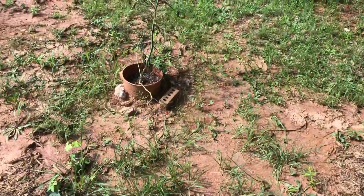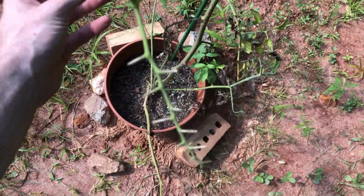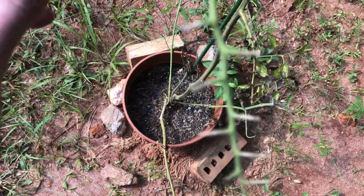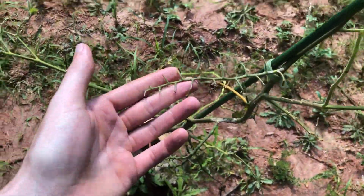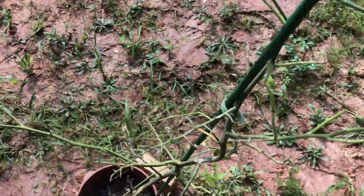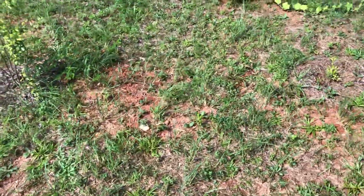Over here, I have a cherry tomato that I grew in a container, which I was gonna eat, but unfortunately something else did. One day it came out and all the leaves were gone because I think they're called hornworms or something. They love tomato plants, so they ate it all.